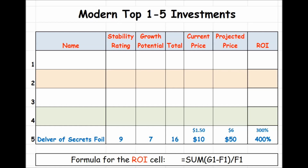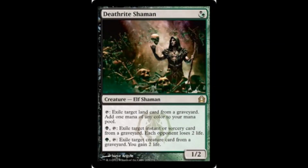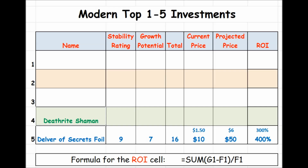Number 4, which is our first banned card, Deathrite Shaman. Now, again, it's banned in Modern, and I think it's probably not going to get unbanned, at least in the near future. I think there's probably about a 20% chance that it might get unbanned in the next, say, 5 years, which is a very low 1 out of 5 chance, which means, as I said, I don't think it's going to get unbanned.